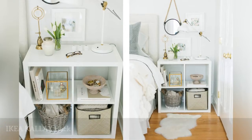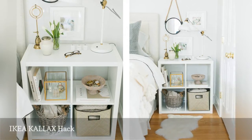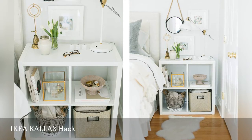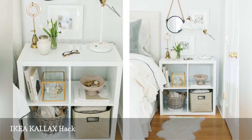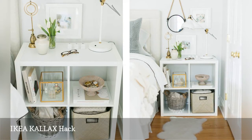IKEA's KALLAX series features boxy shelving units that can beautifully suit a large number of storage needs. Here the smart bloggers behind the Everygirl use a 4-compartment KALLAX, $49.99, as a bedside table with built-in storage.